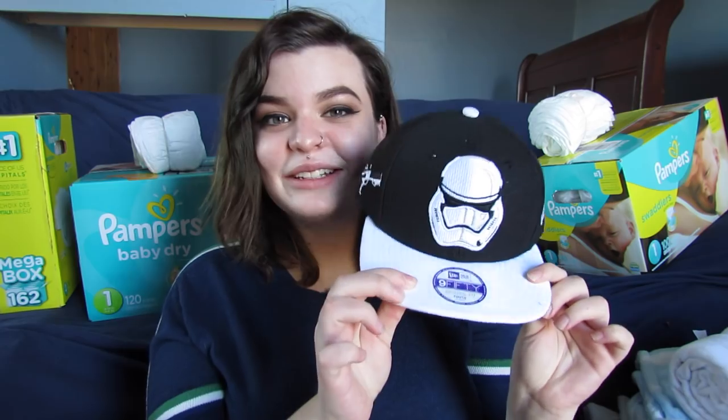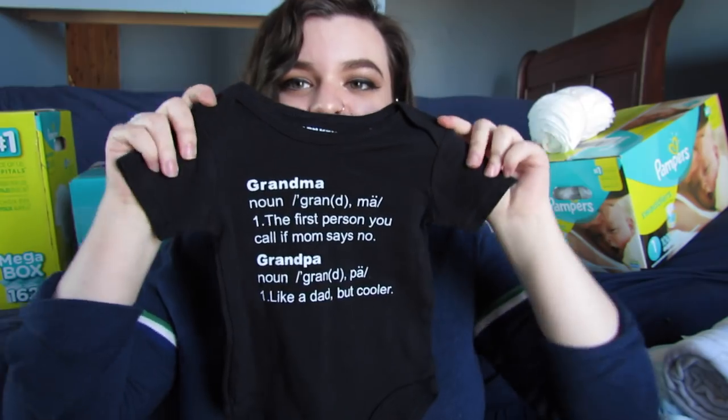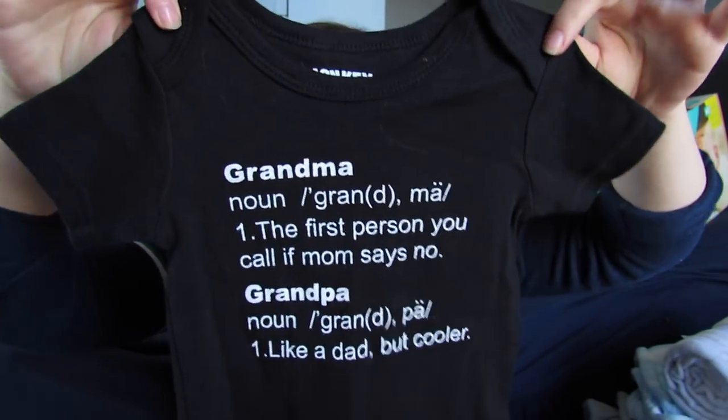Okay, so I'm gonna start with clothes because everybody loves baby clothes, so I have a lot of baby clothes here, and I'm just gonna try and do this really fast so that this isn't an hour long. This stormtrooper hat, a croc. This onesie. You can tell my mom's friends were there.